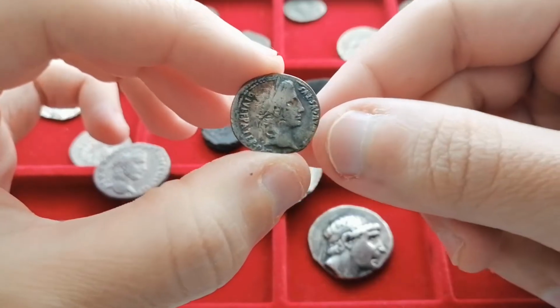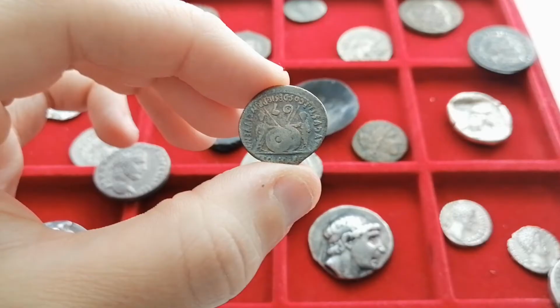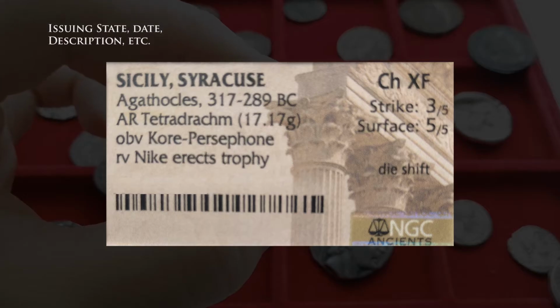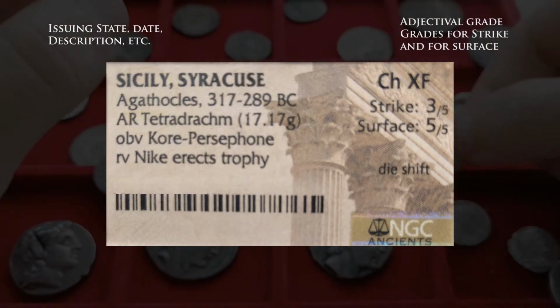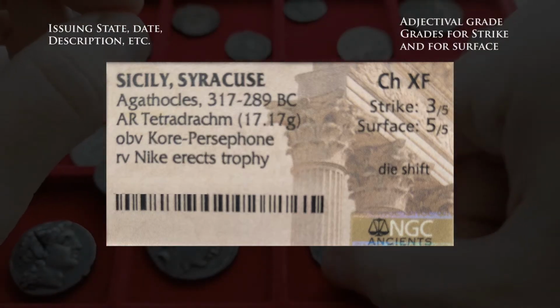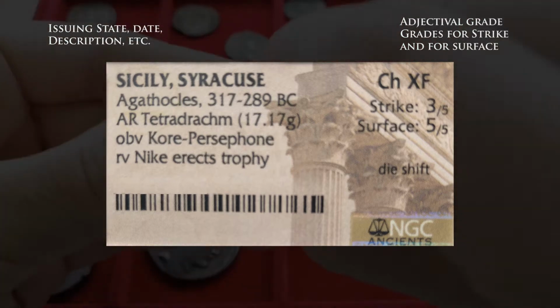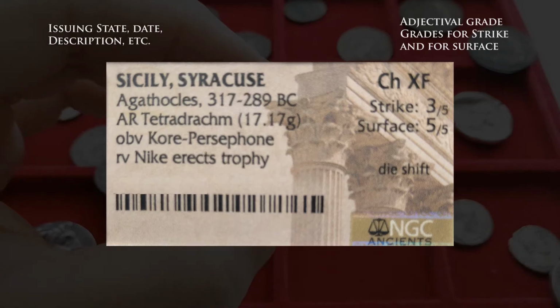On ancients, however, grading is done slightly differently. A slabbed ancient coin will have in its label a quick description of the issuing state, as well as the date range of issue, a quick explanation of the obverse and the reverse of the coin. It will also have a grade that does not have a number like modern coins, instead using adjectives like fine, very fine, good as the overall grade area of a coin.